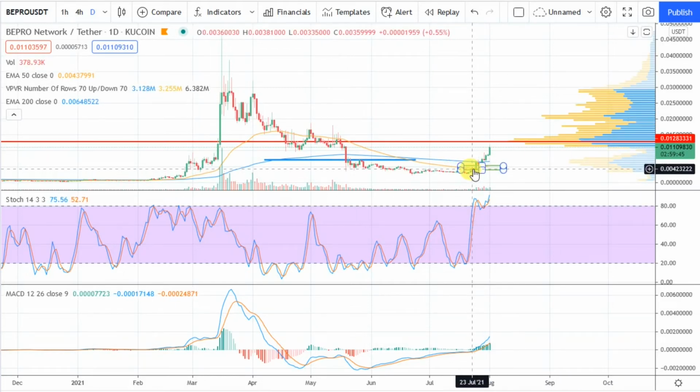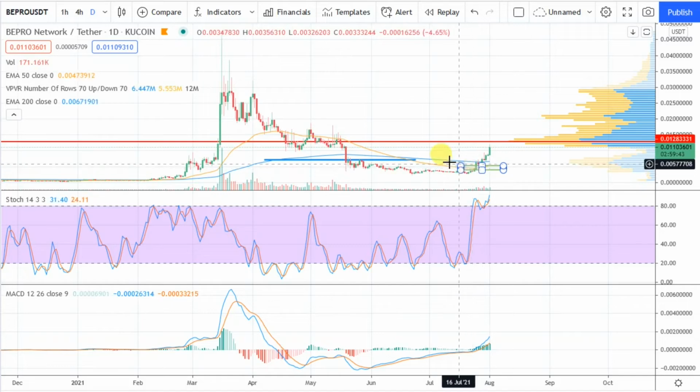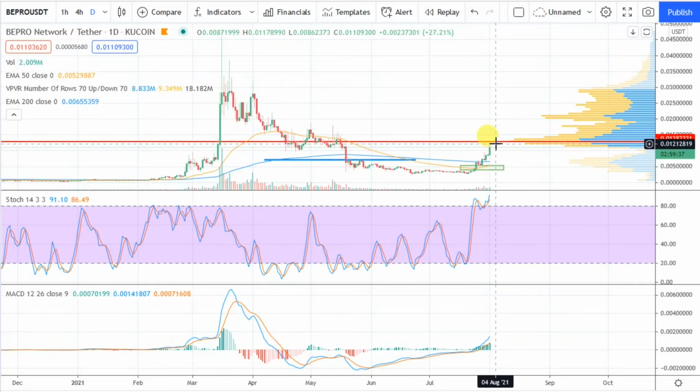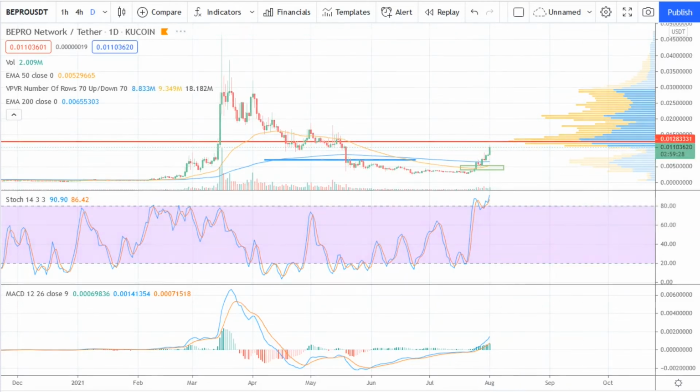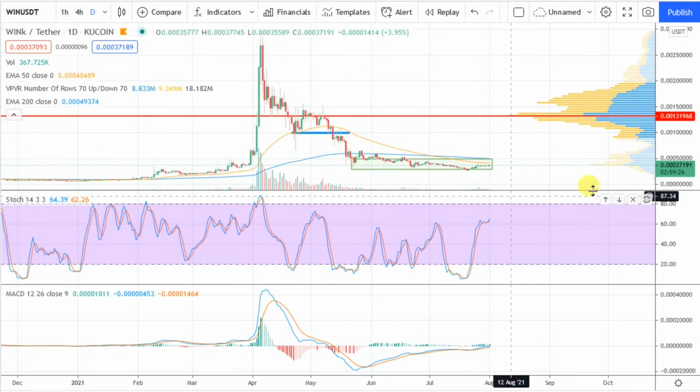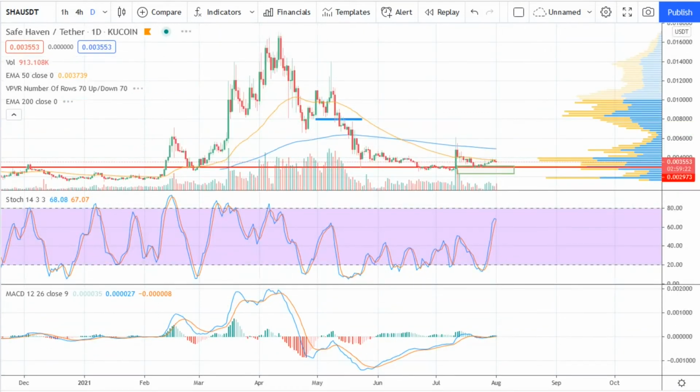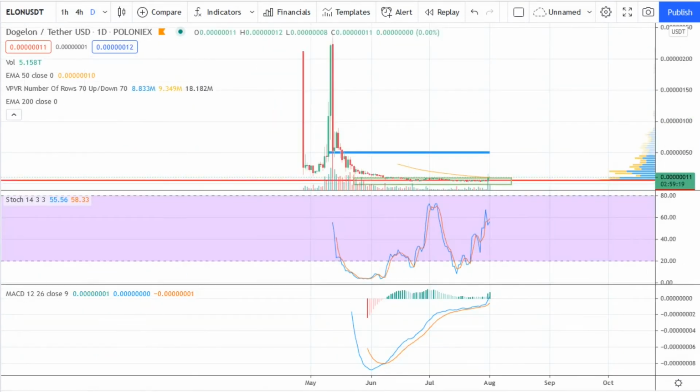I should have bought more of this. I should have DCA'd down at 0.003, but what the heck, I'm in the green because my average price is 0.006 or 7. So I'm in the positive there, and it looks like it's headed on a run. It's got to correct at some point, but I'm glad that I've at least got the little 10,000 that I have. There's Win. It's going to pop out of here at some point. It's doing good. I have TKY, CAT, SHA, the fun one, Elon, Dogelon, which is the stupidest name for a meme project anywhere.